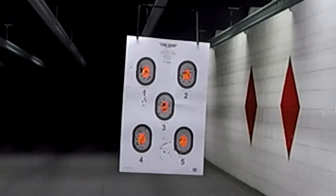Okay, so I know I'm going to have to zoom in a little bit here, and I know it's a little bit hard to see, but just below the 3 in the center of the target, between the 4 and the 5, that was my first set of groupings with the H&K. Here, if you look directly under the number 1, that was my third and final grouping with the H&K, and I was much, much happier with that.